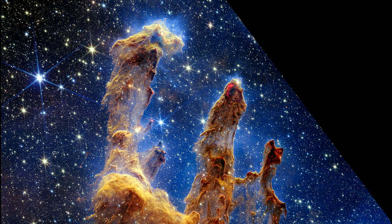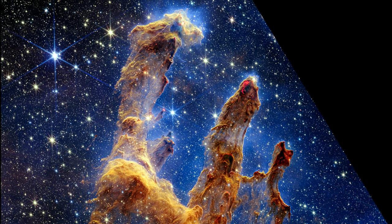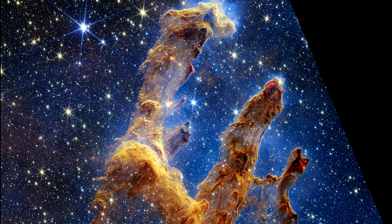Here's Webb's near-infrared view, taken in 2022. At infrared wavelengths, star light can penetrate pillar dust and enable us to see the stars inside and behind the dust.